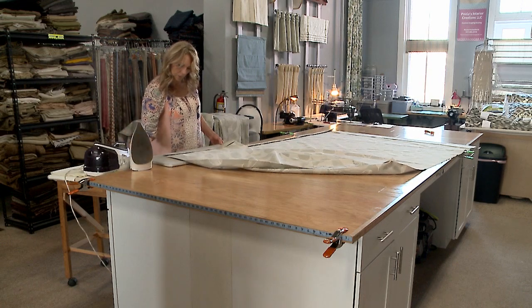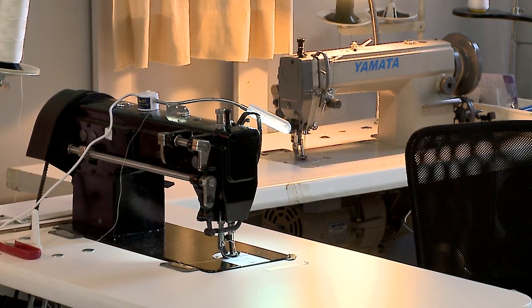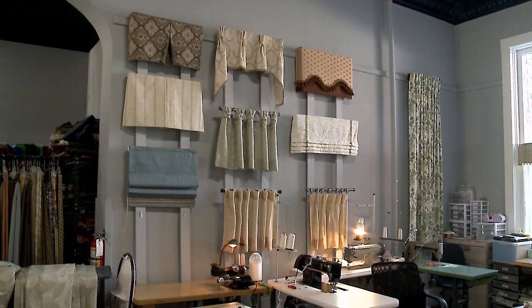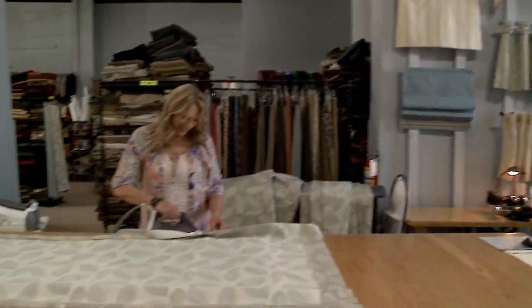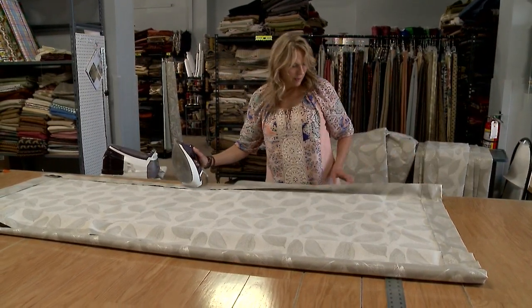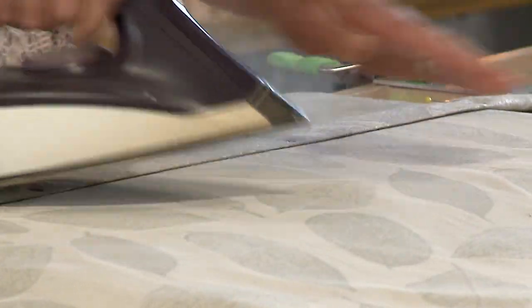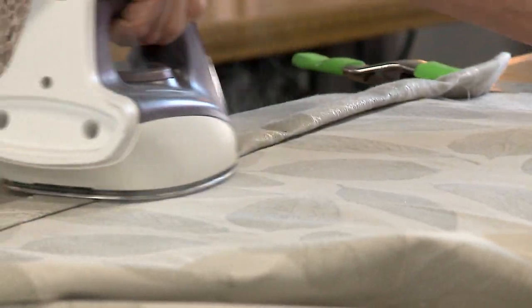One of our very good customers who sews, she moved her machines into my shop. And she does custom drapery, boat pillows, cushions. She does all her own installs too, so you don't even have to worry about putting those drapes up when they're done. She's an awesome seamstress and she's right here every day.